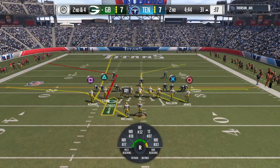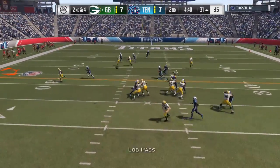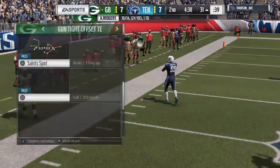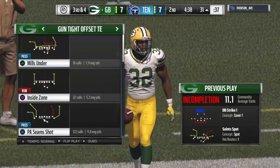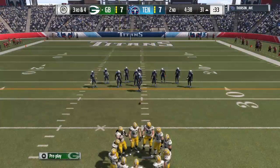He's already proven to be a factor in the running game on this drive. Now he gets involved in the passing game. I think what we're seeing here is the modern version of workhorse in the NFL, being able to run it and catch it with equal proficiency. 3rd down and 4.